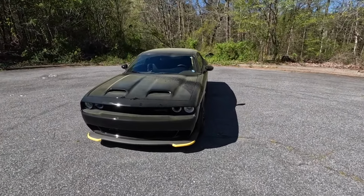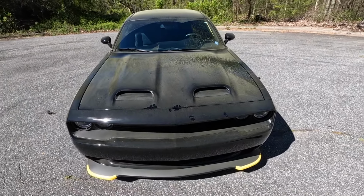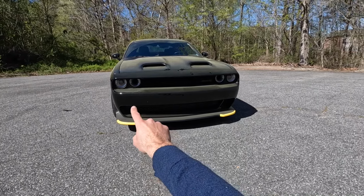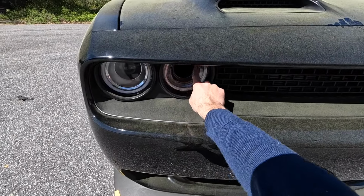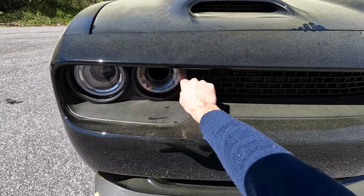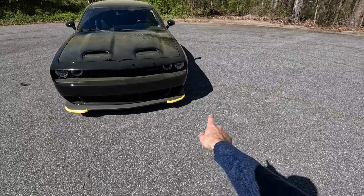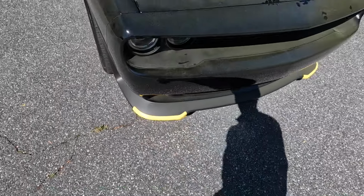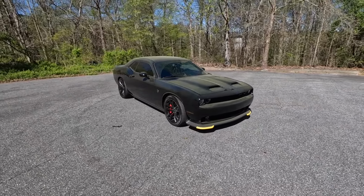Now, as we start up front, you'll notice the double snorkel design, which are functional to provide cooling to that engine, as well as the entire upper and lower grille, and even the cutouts on the inner housings. So these have been deleted as additional lighting. You have your headlights, DRLs and turn signals, and then more inlets to provide that cooling. Lower section has a massive front splitter with the "please remove" yellow tabs on the corners there that a lot of Dodge owners seem to leave on.